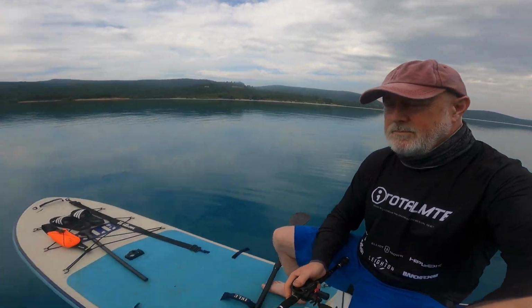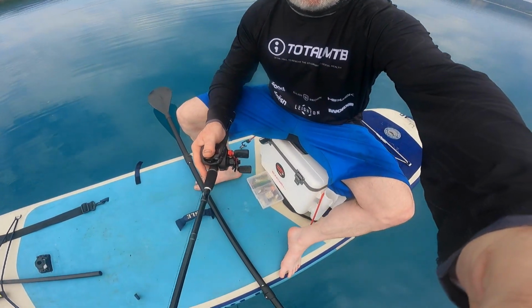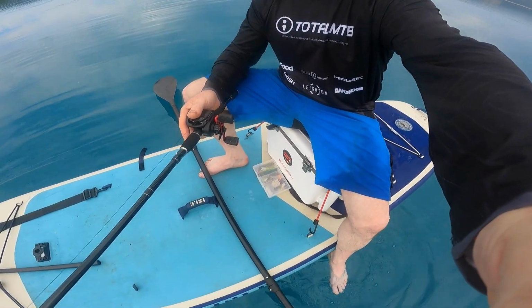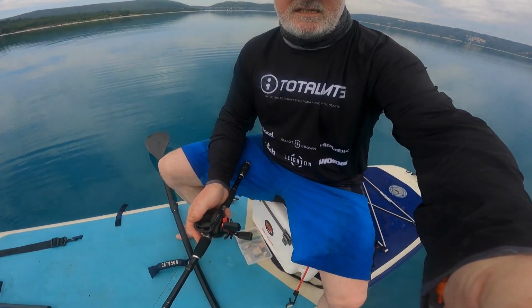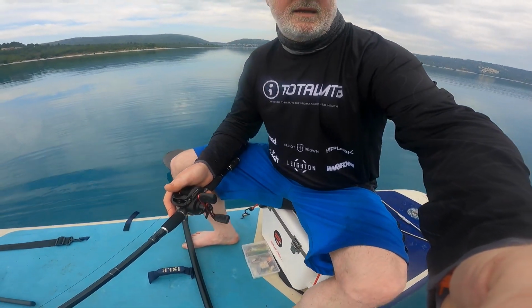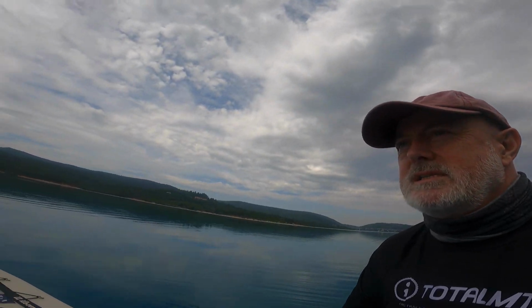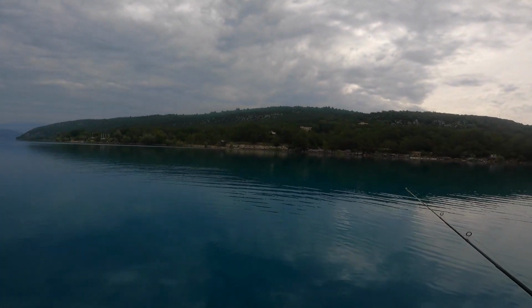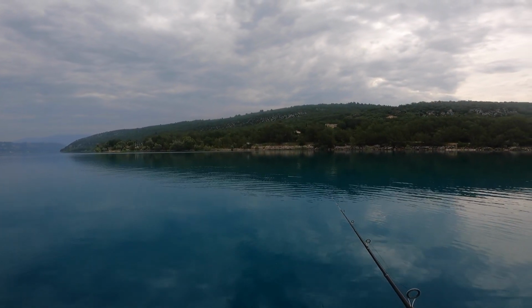So this is the current setup on the board, you can see here. The beauty of this cool box is that when my feet are in the water or not, I've changed the paddle to have the blade at each end, and I was standing up and now I can sit down, I can fish, I can move around. I'm actually sitting on the cool box to get my drinks or my lures, etc. But I can just pick up the paddle and move around. But this lake is so still that actually I don't really need to.